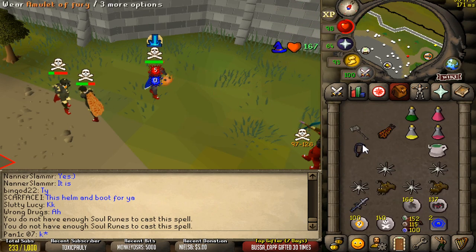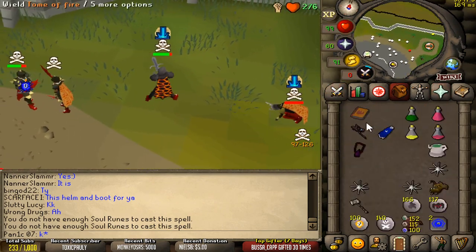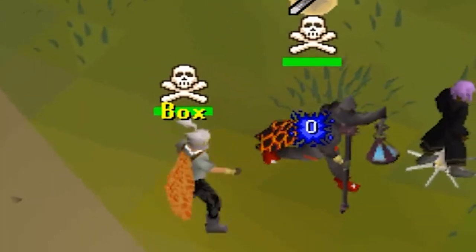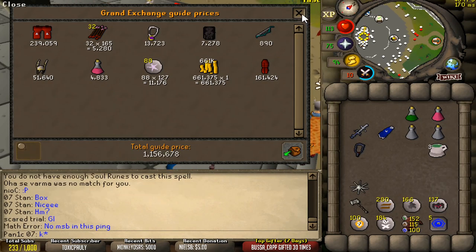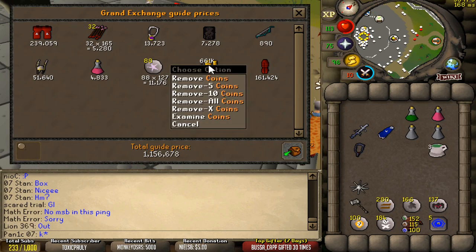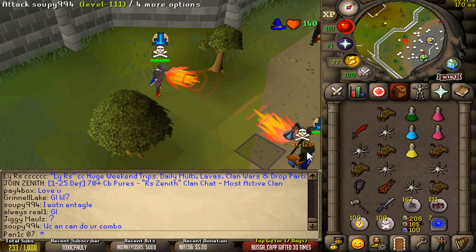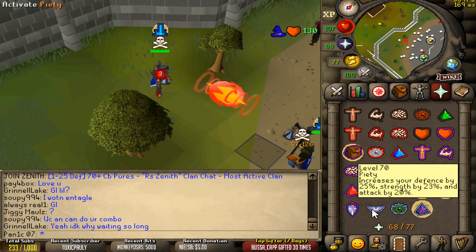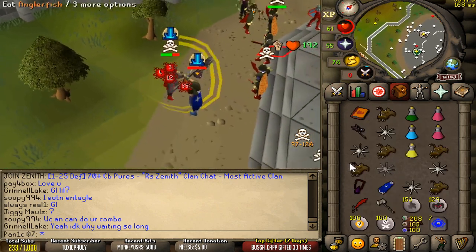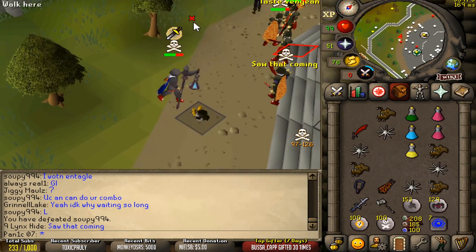Should have gone for there. Nice. Super clean. GG. Give me box, please. Thank you. Okay, that's all of it. 1.15 mil. That's actually really good loot. How did we get so much? What did we kill him for that? That's a bit weird. Nice. That was done perfectly. Just wish the hits were bigger, but that was clean. I got the occult too.